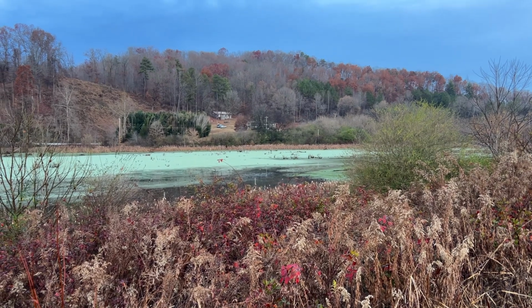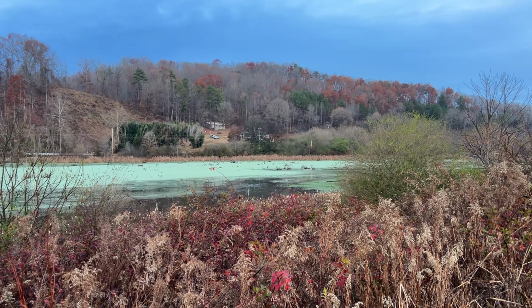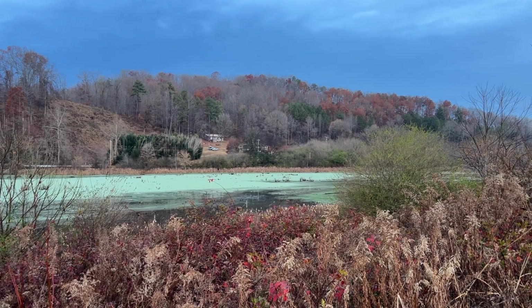So I came down the path a pretty good distance, and I already see some ducks out on the pond. I'm not too sure what kind they are. I can't hardly see them from here. I'll turn this camera around so you can see. They're right out there, just on the edge of that algae area. I think I'm going to set my tripod up right here and get the camera out and make some photographs of them.